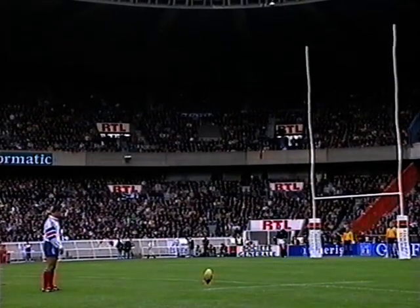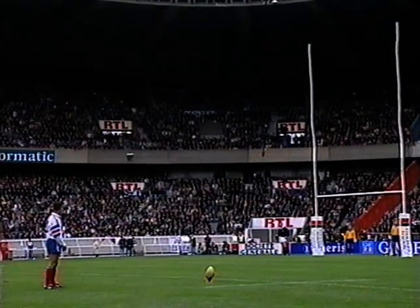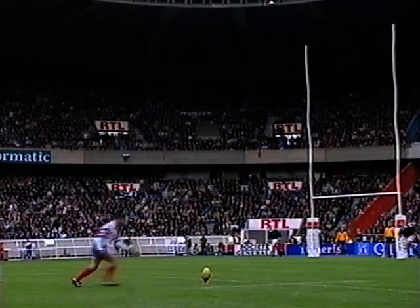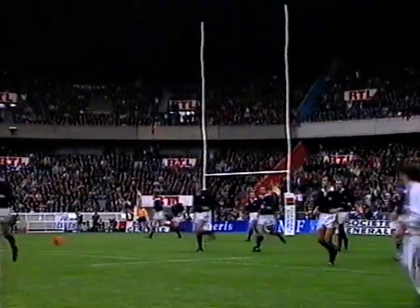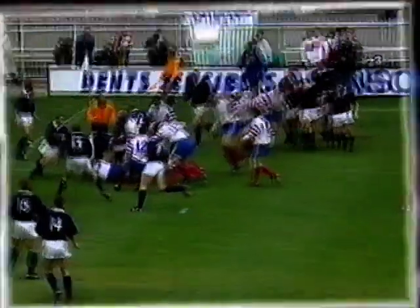Eight goals from him. And he's never changed his routine. La Maison, it's just a little flick, and once again the flags are raised, and that is one of the most remarkable displays of goalkicking.